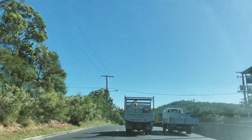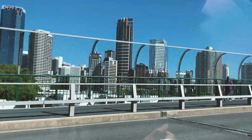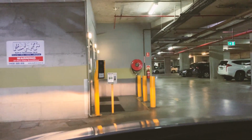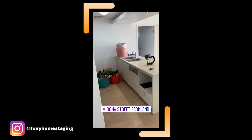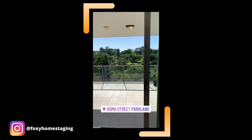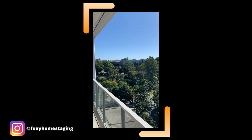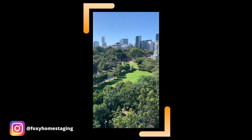The first job of the week was an install in Roma Street Parklands. Alright, we're here, Roma Street Parklands, 2-bedroom apartment, and once again these views are awesome. Imagine waking up with it. It's lovely.